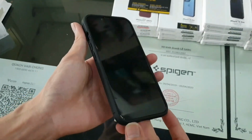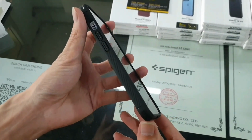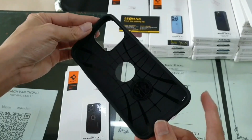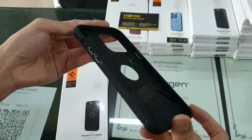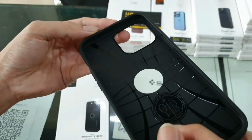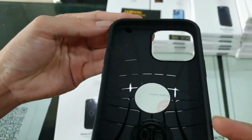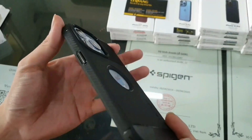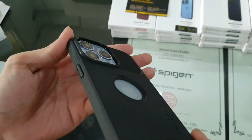For most people, the rugged armor is a safe choice that won't disappoint. It's not the flashiest or the most protective, but you won't find a better value. Plus, the rugged armor case is offered for most major smartphones. Rugged armor cases from Spigen are known for their ability to protect your iPhone 15 Pro Max in different conditions.